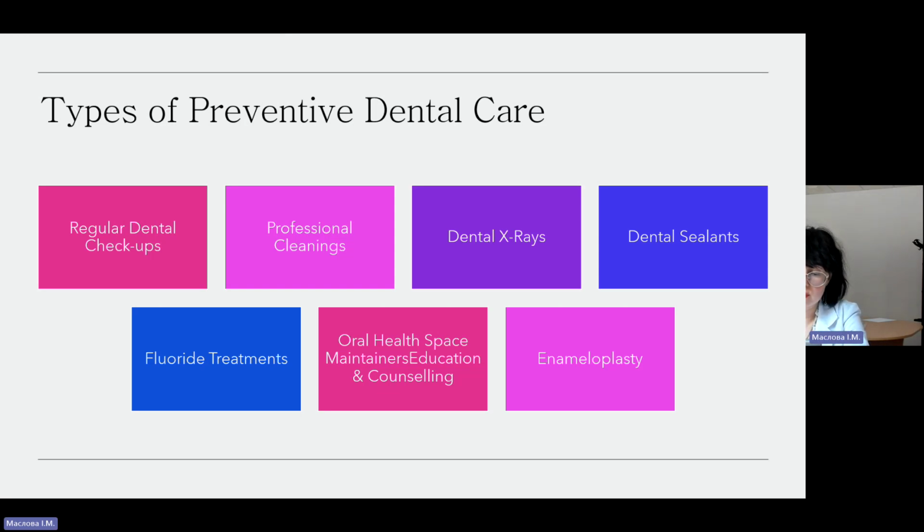Enameloplasty. Enameloplasty, also known as tooth reshaping, is a minimally invasive dental procedure aimed at improving the appearance and health of teeth. By removing small amounts of enamel to reshape the tooth surface, enameloplasty can correct minor imperfections such as chips or rough areas. Enameloplasty offers patients a convenient and effective way to achieve a more attractive smile while maintaining optimal health.